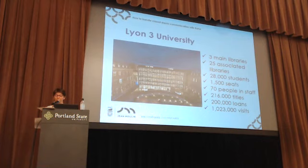My university, Lyon Free, is one of the three universities in Lyon, in France. There are 28,000 students. We were the first university library to go live with Koha in France in 2010. We have three main libraries and 20 associated libraries, around 25 branches in Koha. And we are 70 people in the staff.